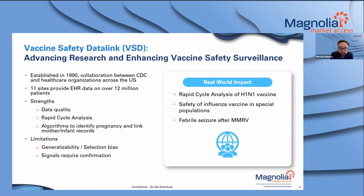And while the VSD employs sophisticated analysis techniques with high-quality data, it's still a signal generation resource, and findings need confirmatory studies. A few examples of the real-world impact of the VSD. When the H1N1 vaccine was introduced in October 2009, VSD employed rapid cycle analysis and was able to report in early December that no safety signals were detected.